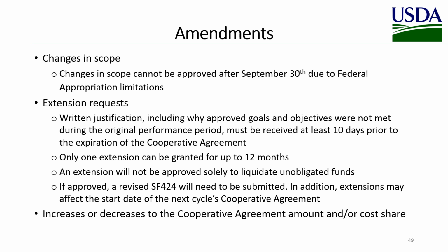No cost extension request. Per the terms and conditions, you have the option of a one-time extension of the period of performance for up to 12 months. The request must be submitted at least 10 days prior to the expiration of the cooperative agreement and cannot be approved to solely spend unobligated funds. For extensions of time, written justification including why approved goals and objectives were not met during the agreement period and/or delays in accomplishments must be provided along with the new end date requested. Approved no-cost extension requests will also require submission of a revised SF-424 in order to route the amendment in EasyFed grants. Please note, extensions may affect the start of the next cycle's cooperative agreement depending on the justification provided.